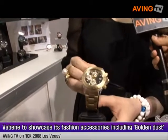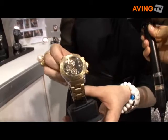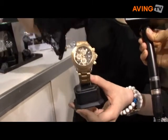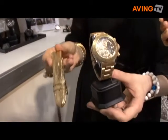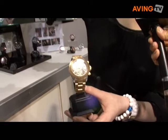This year, we're really featuring our number one seller. Today's the last day of the show. It is the crystal collection, the Golden Dust. Golden Dust has a mirrored face, the gold strap. And we also offer a leather strap that you can mix and interchange. These watches are a true fashion accessory.